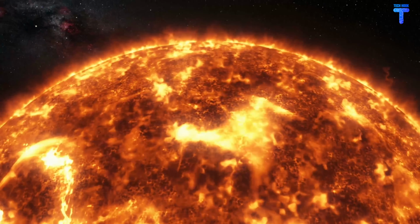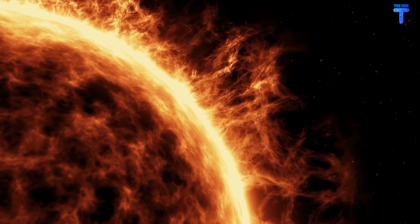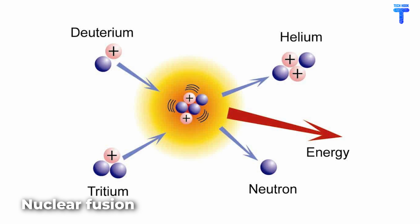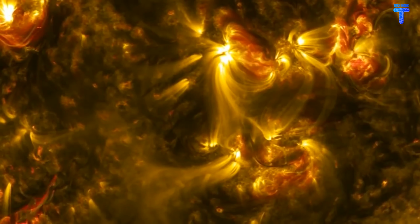Just like the stars, our sun is a star too. It does what stars do. It generates energy by fusing hydrogen and helium in its core, creating energy in the process. This fusion of these gases is called nuclear fusion, which gives out nuclear fuel. The amount of pressure and gravitational force this produces is what makes the sun emit heat and light together.